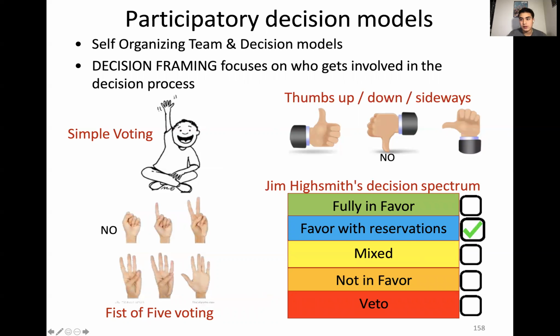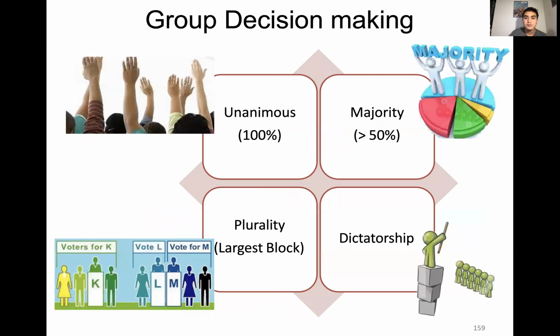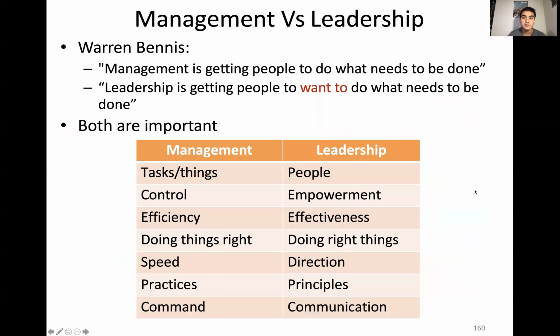Teams should participate in the decision-making process. Everyone should feel like they have an active role in creating the product and in making product decisions. And of course, it's never going to be fully unanimous. It's never going to be 100%. Majority is never good. Plurality, like the largest block of people, which means there's some 30%, 20%, 15%. And then of course, dictatorship is the wrong model. You never want to be a dictator because this will destroy team motivation.